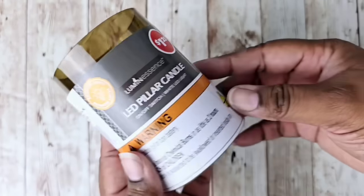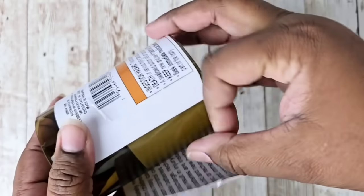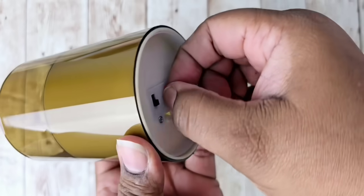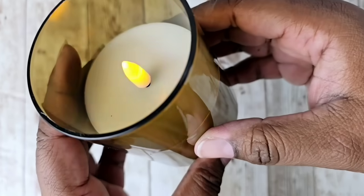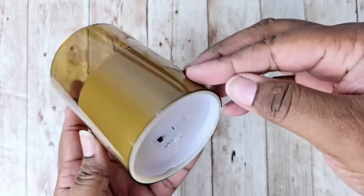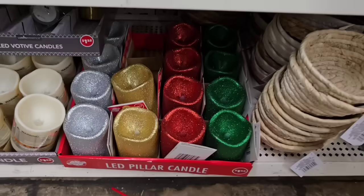I did take one home to check it out, and when I removed the label, you could see that it is a very high-end looking item. It does look like a candle inside of a glass container. It does come with the battery protector. You remove that, flip the switch. And the thing I love is that the light on the inside flickers. I love that it has that realistic flickering light look. For $1.25, these are such an amazing deal, and I suggest you grab them when you see them.